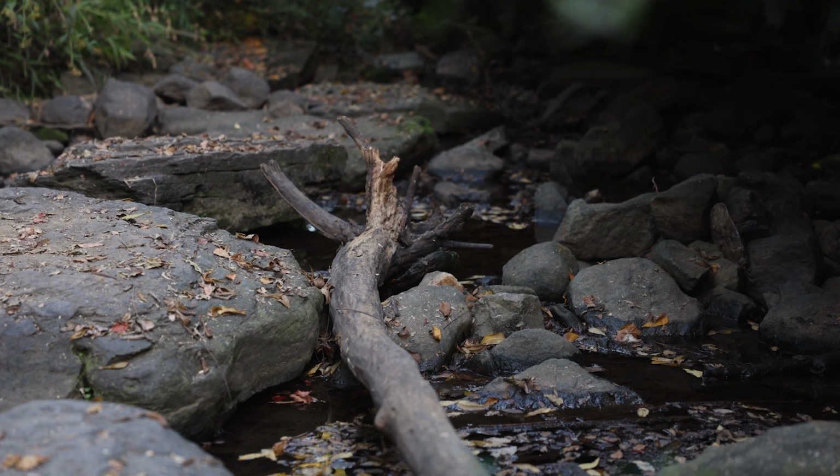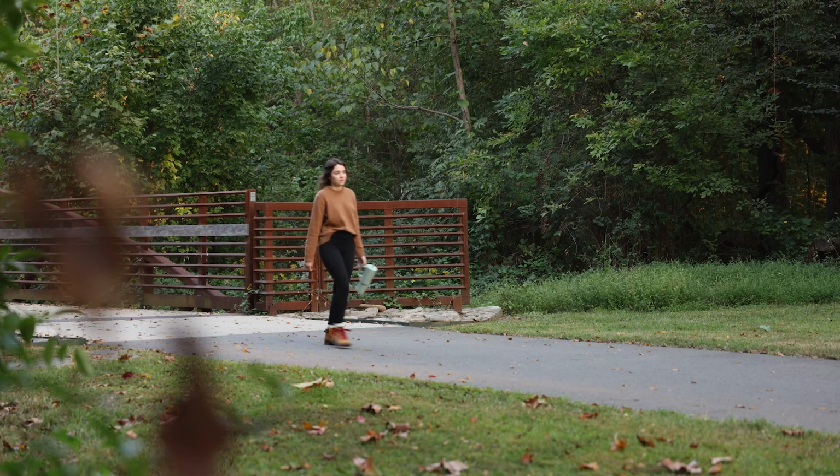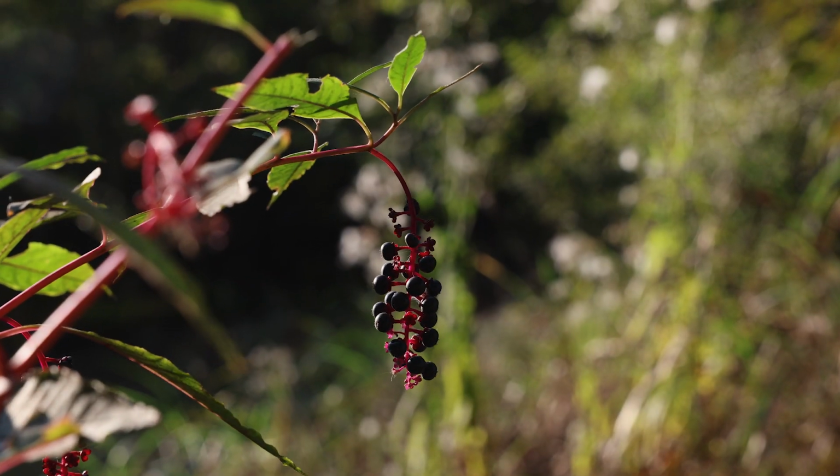And there is just nothing quite like the beauty and the stillness of nature to help calm and quiet your soul.